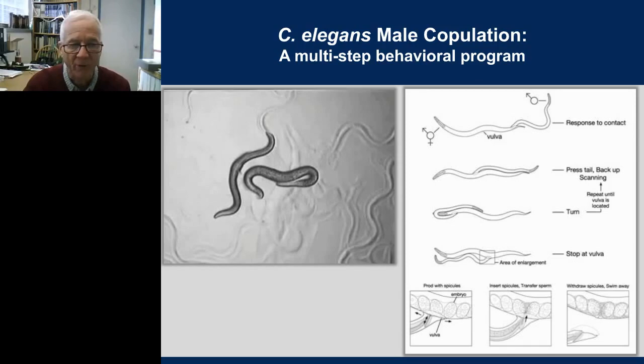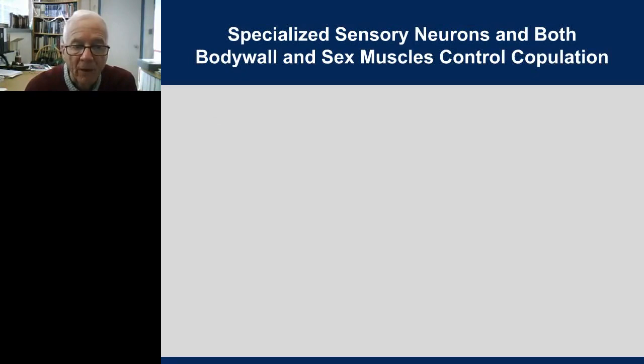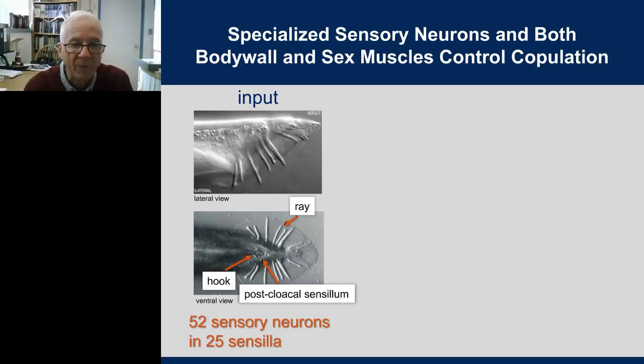the male has specialized sensory neurons in its tail that guides this process. There are sensory structures that extend from the body called rays. Each ray has two endings of two sensory neurons in it. There's sensilla around the cloaca called post-cloacal sensillum and the hook. And then the spicules themselves have sensory neurons inside that detect when the spicules are inserted into the hermaphrodite vulva. Altogether, there are 52 sensory neurons in 25 sensilla in the male tail that guide this process. So that's the input function.